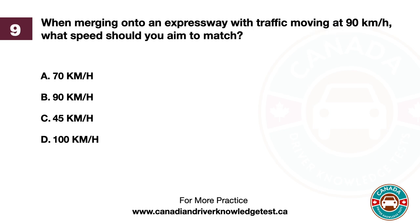Question 9. When merging onto an expressway with traffic moving at 90 kilometers per hour, what speed should you aim to match? A. 70 kilometers per hour. B. 90 kilometers per hour. C. 45 kilometers per hour. D. 100 kilometers per hour. The answer is B. 90 kilometers per hour.